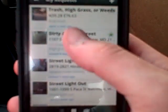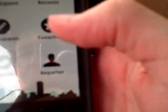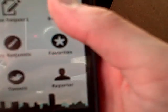Outside of that, you can track all your requests. So here's some of the requests I've made. It's a good thing to be able to look at. You can see your favorites. You can see what the recent requests are that other people have logged.